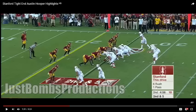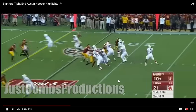This is one that I've profiled in the past with Kevin Hogan in an RSP Boiler Room, but we'll look at it again from the point of view of Hooper, who is down as the outside twin receiver. He's going to work off a jam with a rip move, and then he's going to face two defenders in the intermediate side of the field on a sail route, go up between them and make the catch, taking a hit in the process.